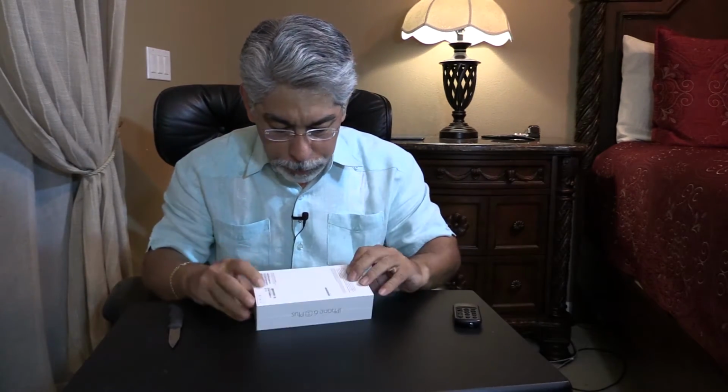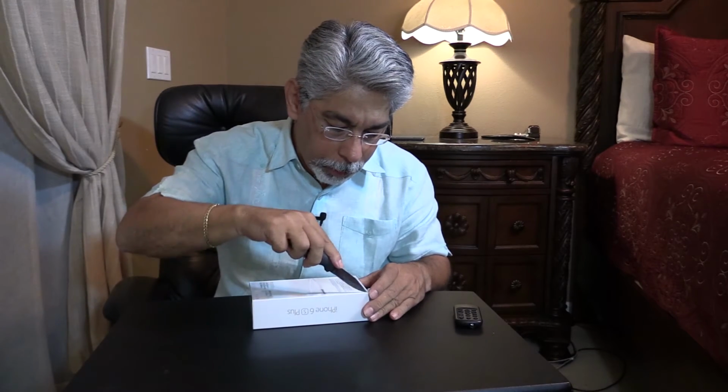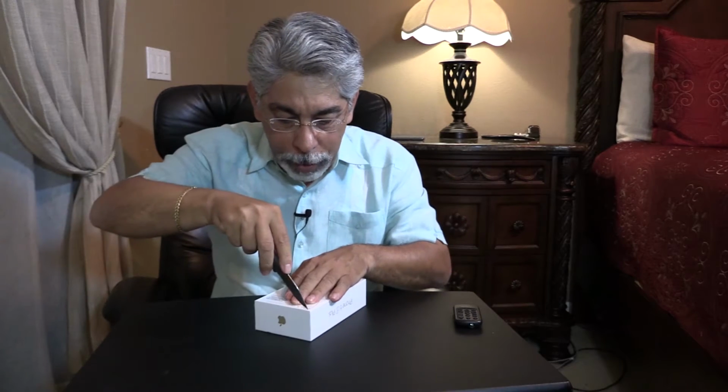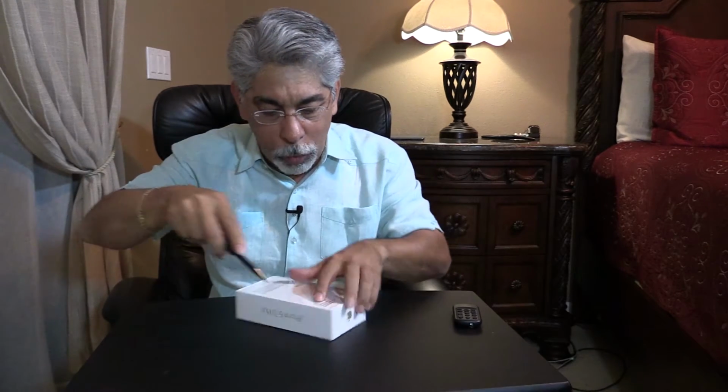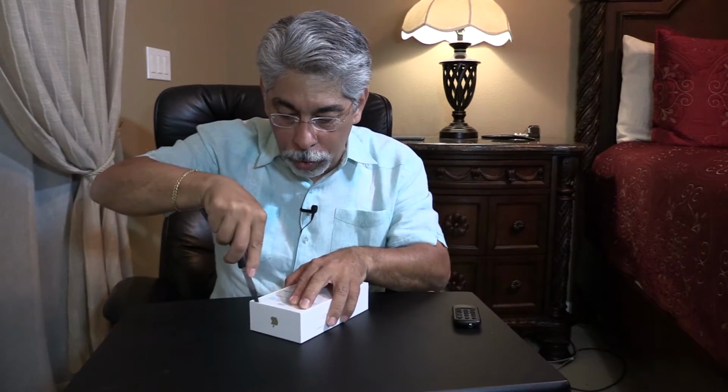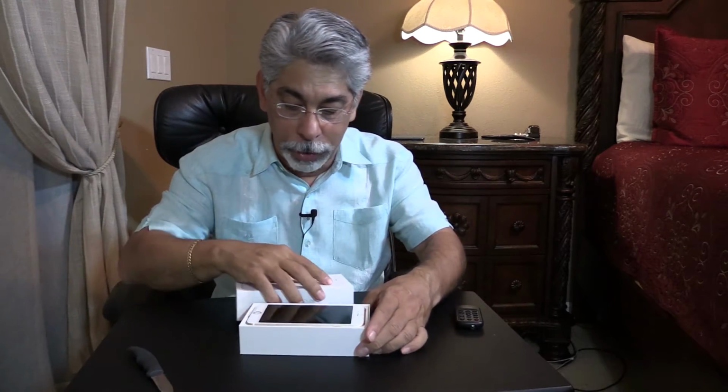All right, let's see here. This one's a 64 gigabyte. I was hesitant. I was going to get the 128, but I've had the 64, and quite honestly, I've had no storage problems. I get everything that I needed, and I still have storage left over. So I said, all right, I'll just continue with 64. We're talking about $100, but wow, look at this.